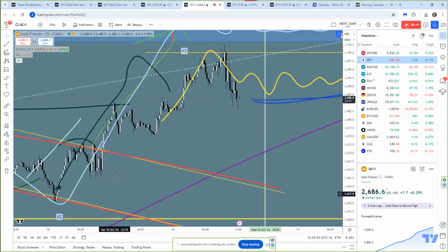Oh, gold is moving slow. Okay. Maybe it's still loading.